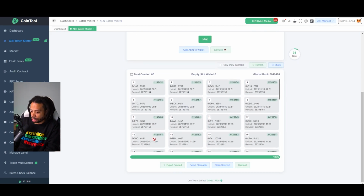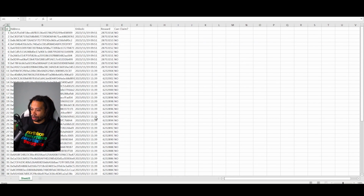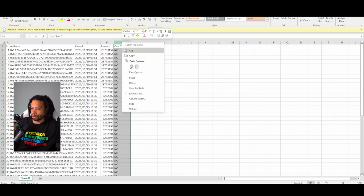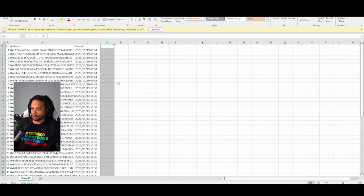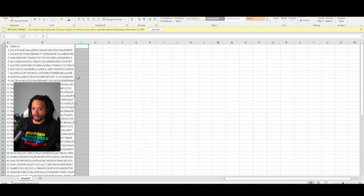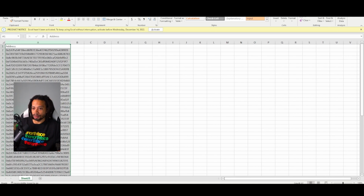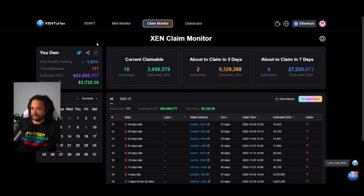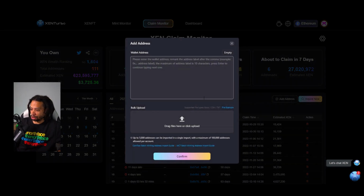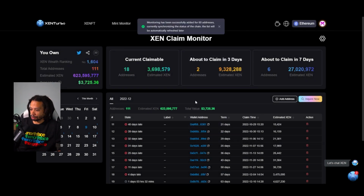So what I'm going to do is I'm going to export these, and then I'm going to open it up, and I'm going to delete these columns. So I'm going to right click this and then hit delete, click this, delete, this, delete, and then column A as well. I'm going to delete this one as well. And I'm going to resave it. Now I'm going to go back to here, xenturbo.io, and I'm going to add address. And I'm going to import 60 addresses, hit confirm. It's going to add those 60 addresses.